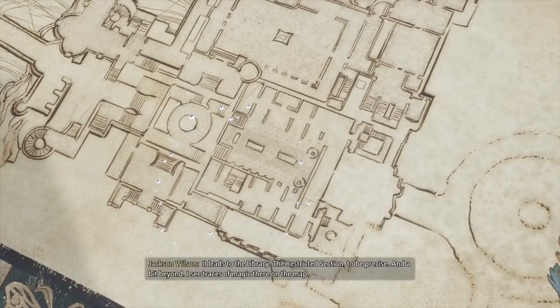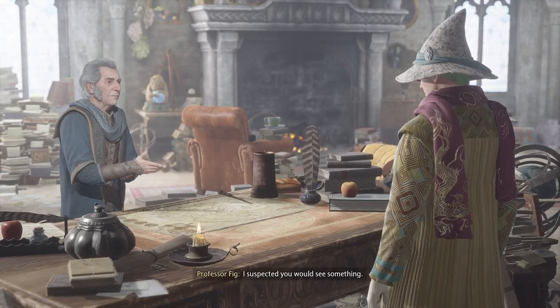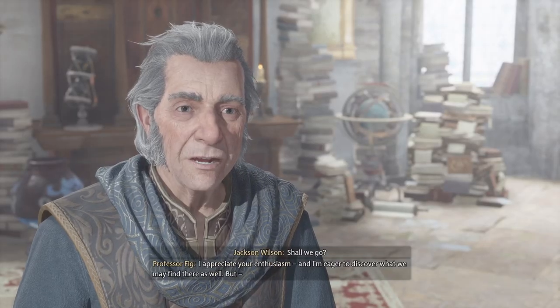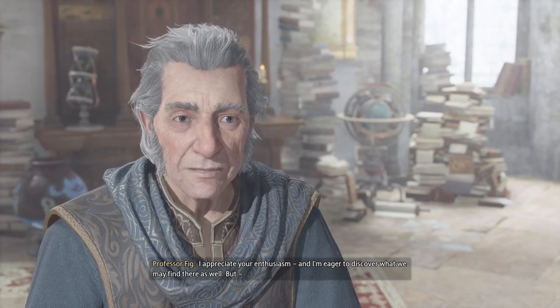It leads to the library. A restricted section, to be precise, and a bit beyond. I see traces of magic there on the map. I suspected you would see something. Shall we go? I appreciate your enthusiasm, and I'm eager to discover what we may find there as well.